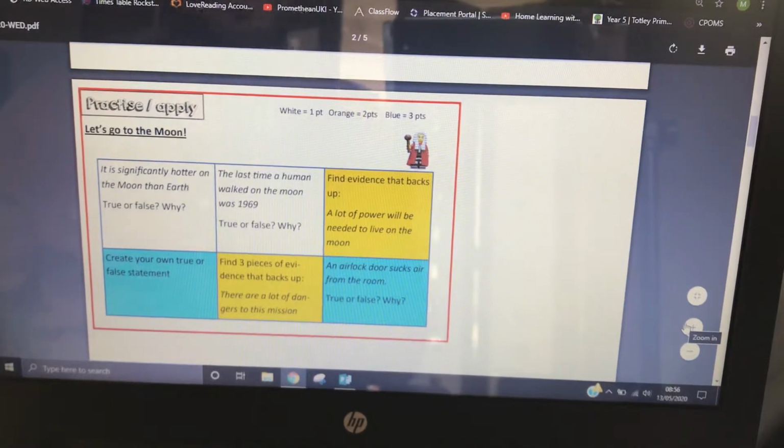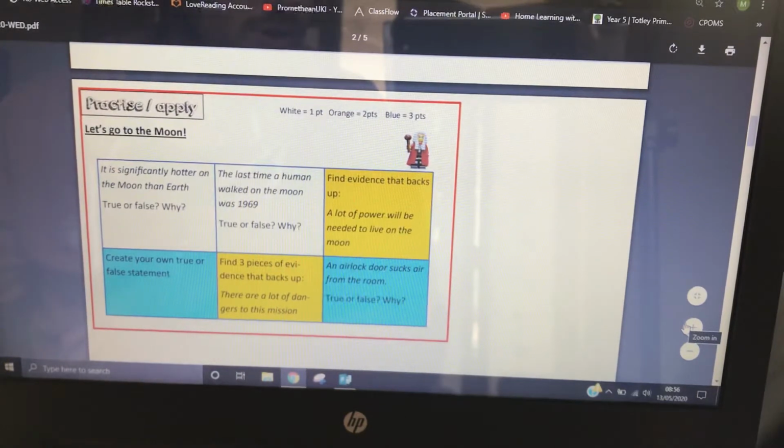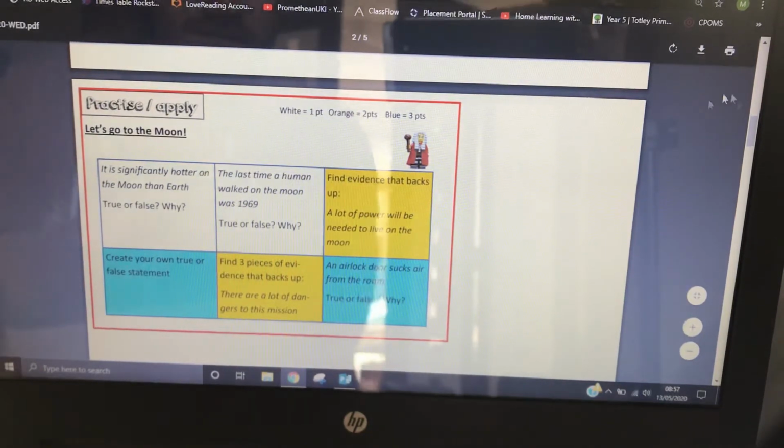Morning. Right, Wednesday, reading, practice apply, let's go to the moon. So, again, like Monday, slightly different meta. We've got true or false here, so it's more true or false and give me a reason why. I agree, disagree, why. So it's inference, because you've still got to say because it says this, okay? It's just a slight difference in the style of the question, but how you answer it is very similar to deduction. So let's have a look.